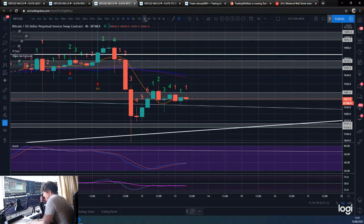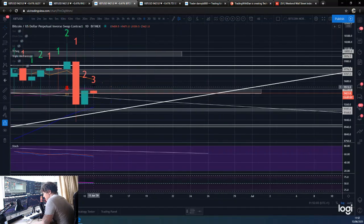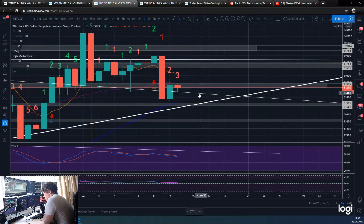Let's look at the daily. Let's see how those daily candles closed. This looks like a bear flag, and potentially more continuation, I would guess. That also ties in potentially with the move down here.